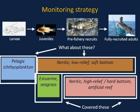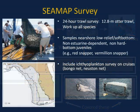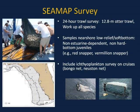Basically, what we're doing to tackle that is expand the CMAP survey. This is something that's been around for quite a while. It's basically just doing these water trawls, and it was developed up in the Gulf States primarily to track pink shrimp and brown shrimp populations, and it's been expanding, working on all species out there in the shore.